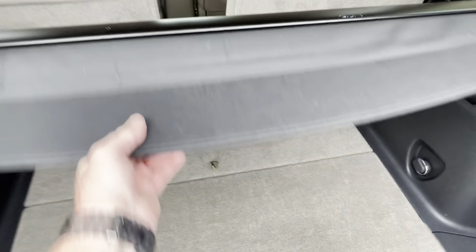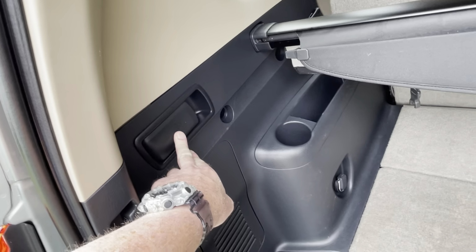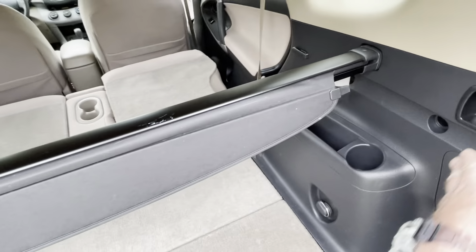It's like a puzzle. But very nice original cargo shade, still here like it should be. And then you can release the seats from back here. So let's do that from here. So there goes one, and there goes two.